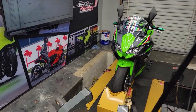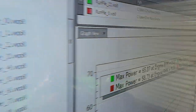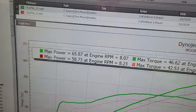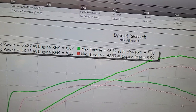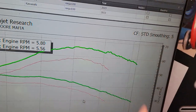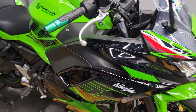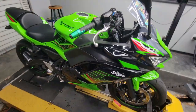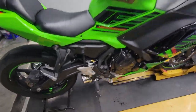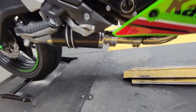All right, guys, just like that, the Ninja 650 is all finished up here. We ended up with 65.87 horsepower, where we started out with 58.73 horsepower. So really nice gains throughout the RPM range, and you can see how much farther it continues to pull once we got rid of all the factory restrictions. This thing had me slightly aggravated, I ain't gonna lie. This Delkevic exhaust, boys, I'd pass on one if I was you.